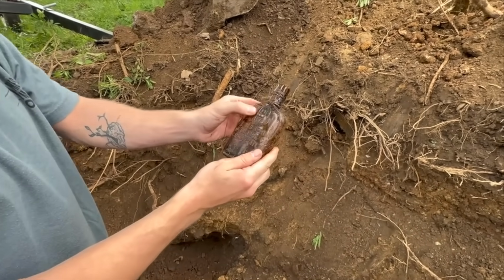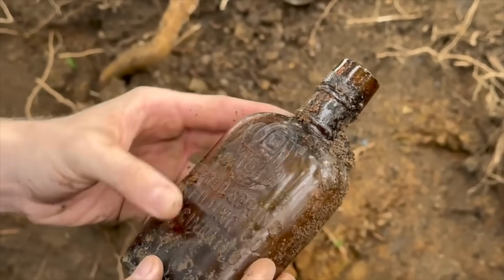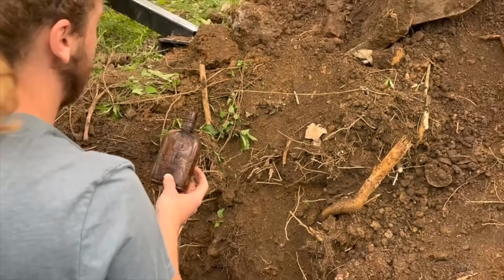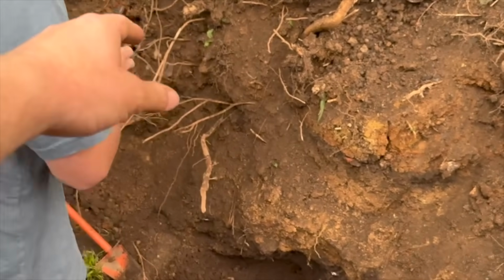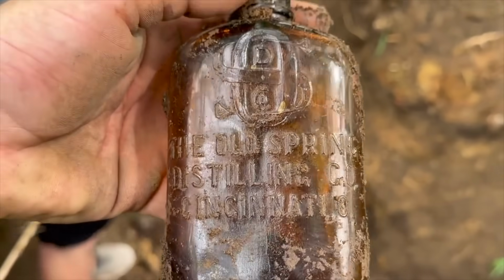Oh dude, OS, Old Spring Distilling. I've never seen one of those, man. Old Spring Distilling Company. Us being in the South, we don't know a ton about the northern flask. But that's cool. Heck yeah. Pretty cool. Dude, that's killer, man. So cool. Heck yeah, buddy. Here, let me get a little close up of it. Yeah, it's pretty sweet. The Old Spring Distilling Company.